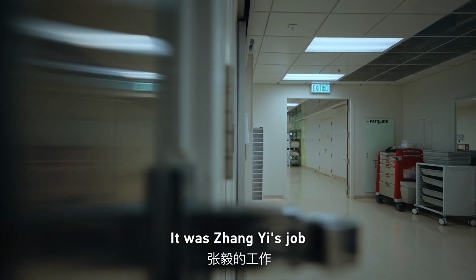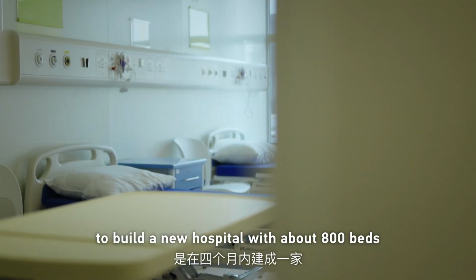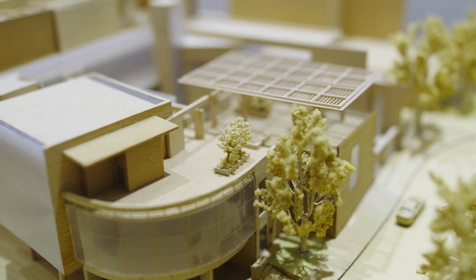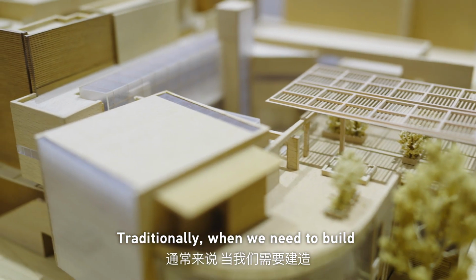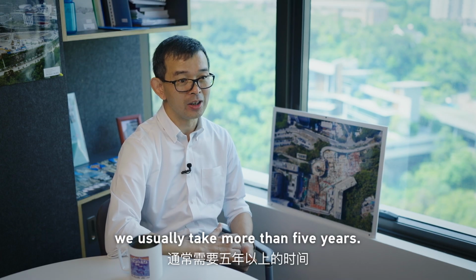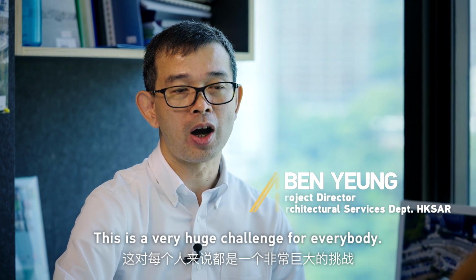It was Jiang Yi's job to build a new hospital with about 800 beds in 4 months. Traditionally, when we need to build and design a hospital project, we usually take more than 5 years, and this is a very huge challenge for everybody.